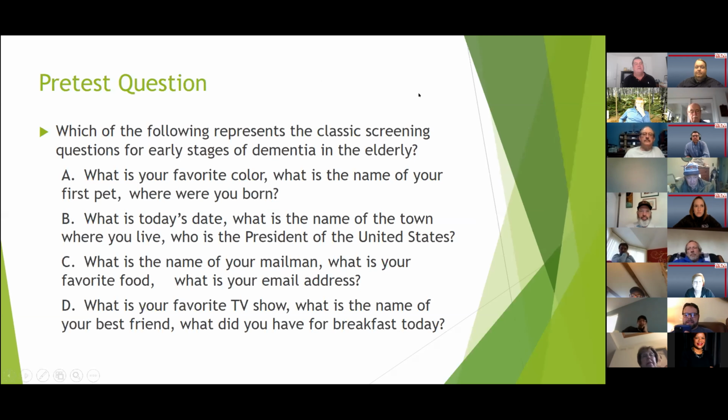Yeah, right. So the reason that B is the right answer is that these are factual answers. These aren't opinion-based answers, or even some of the ones that are factual, we don't have any way of knowing if they're true or not. And so that's why those are the classic triad of questions.